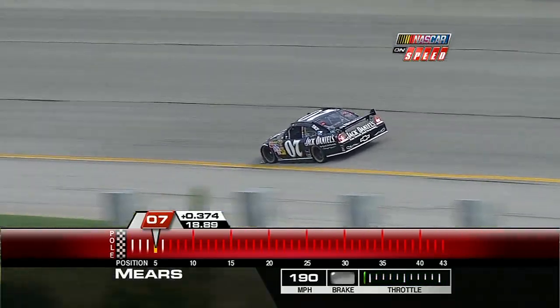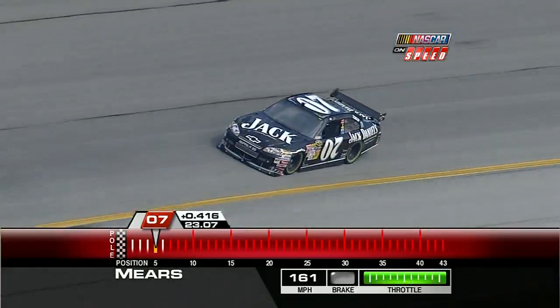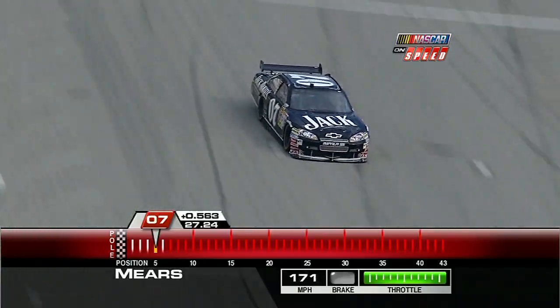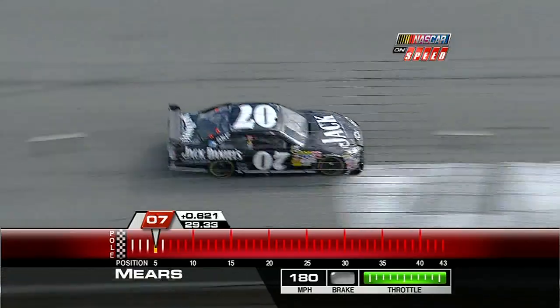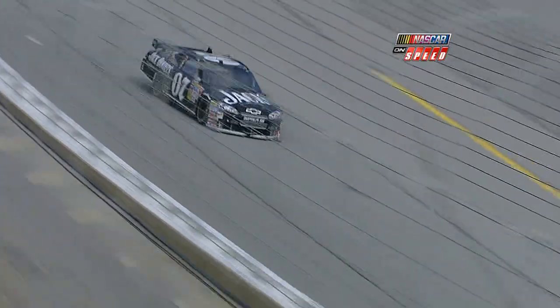It's getting close. Now Casey Mears looks like he's going to be the first driver to dip down and try to run that second lap. We don't anticipate, based on what we saw during those practice sessions, that this will be faster, and it's about a 1/10 slower.